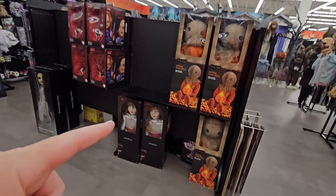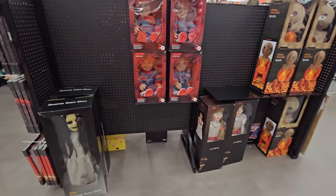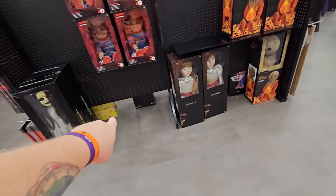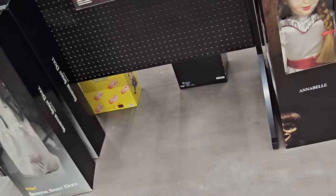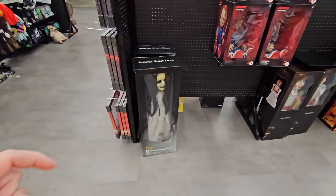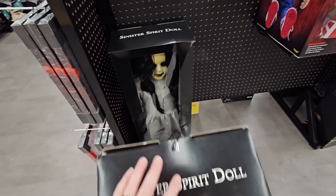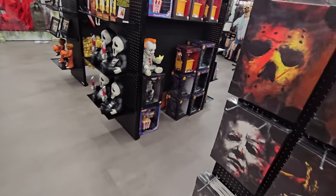We have the Sam sitting dolls over here. We have a couple of Annabelles. We have these Chuckies, but I don't see the regular Chuckies. Oh, wait a minute. He's peeking out on the other side. So he's over there, and there may even be a Glenn over there. But let's first take a look at the Sinister Spirit doll, which looks so absolutely spooky. Do they have a Glenn doll?